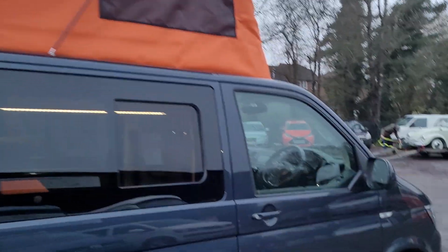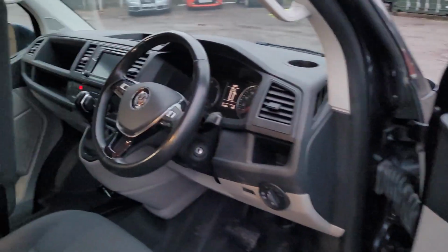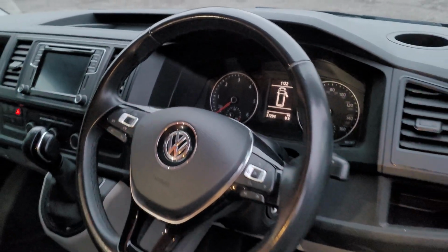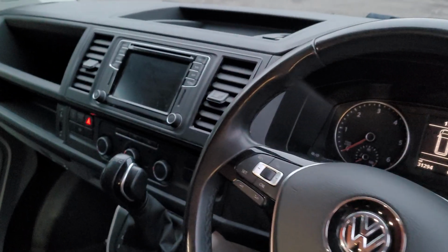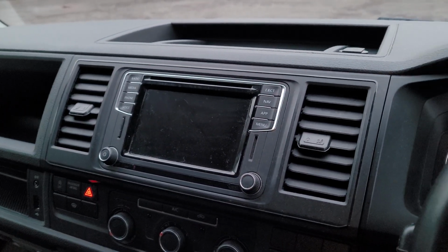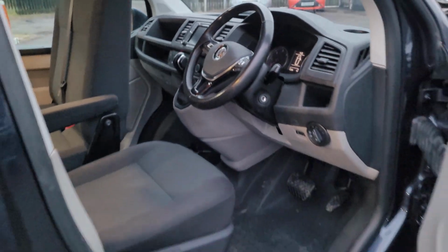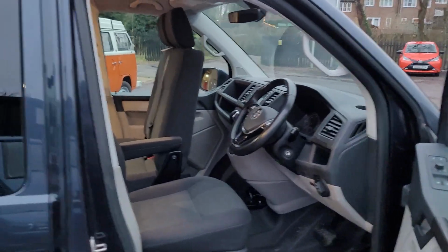The vehicle itself, so it's a 2018 150 DSG, done just over 31,000 miles, highline, automatic headlights, wipers, heated front screen, air conditioning, satnav media unit from the factory, 7-speed DSG, beautiful things to drive. As you can see, the front passenger seat swivels.